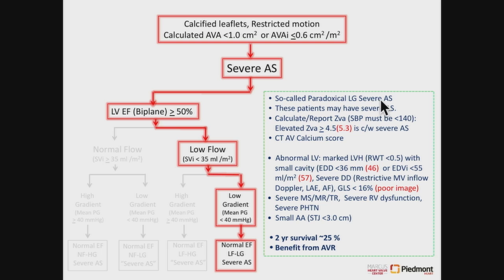These patients have severe aortic stenosis. One way to tease them out, if you're not sure about aortic stenosis here because of the low flow and the low gradient, is to calculate the ZVA score. For this, the systolic blood pressure must be less than 140. You cannot do this when the patients are hypertensive. In this particular patient, it is 5.3. Anything over 4.5 is highly suggestive of severe obstruction of the aortic valve. And you can do a calcium score of the aortic valve.